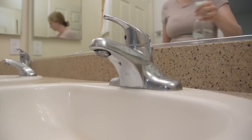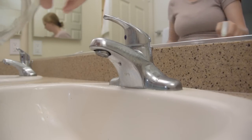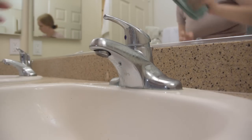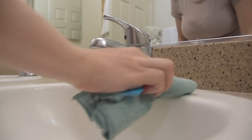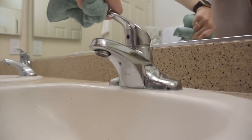Now the biggest thing that I have neglected in this bathroom is just wiping down our sinks and our countertops. They were so gross. Actually, Christian was begging me, like, I know you want to film this video, but can you please film it sooner because it's gross in there. So wiping these down was very satisfying and also really gross.